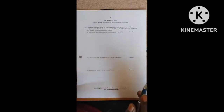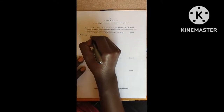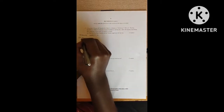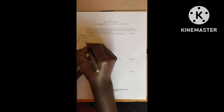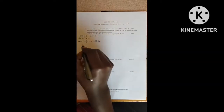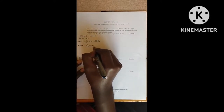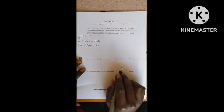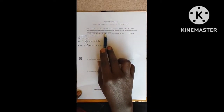Now, in this case, we are going to first of all find the distance that was covered by the bus and the Nissan in the first 30 minutes. Changing 30 minutes into hours times 100, the bus covered 50 kilometers. The Nissan, 60 kilometers.